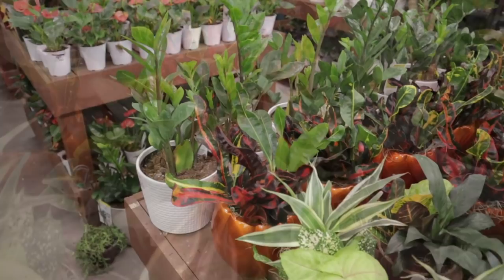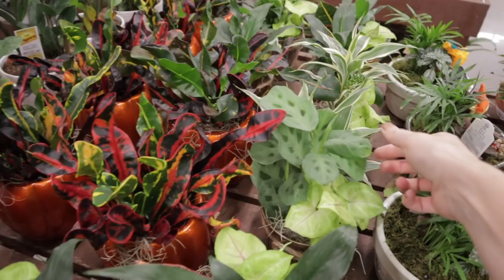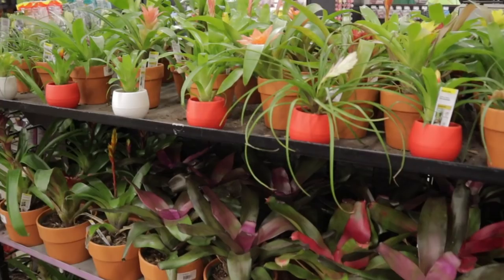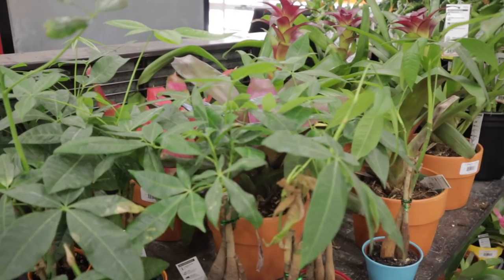Again, keeping an eye out for rare and uncommon type plants. Just checking to see if this one has variegation on it. A lot of times these will, and it can go unnoticed, and it's not rare, but you don't see it all the time. Nice bromeliads. Cute little money trees. As you guys know, I'm on the lookout for a variegated one. Maybe one day.